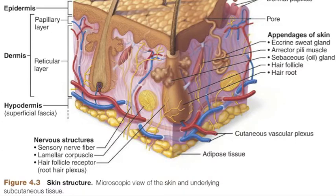The reticular layer is the deepest skin layer and contains connective tissue fibers, blood vessels, sweat and oil glands, as well as deep pressure receptors called lamellar corpuscles.